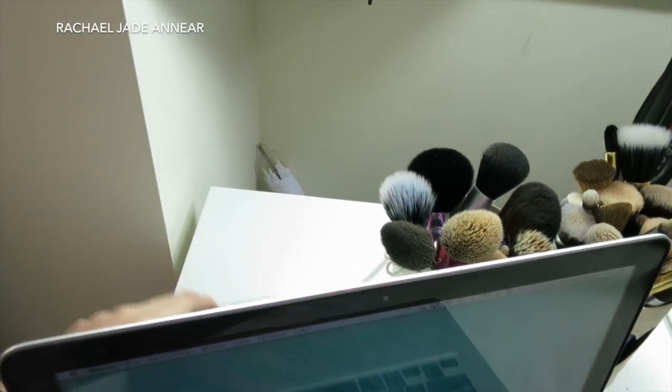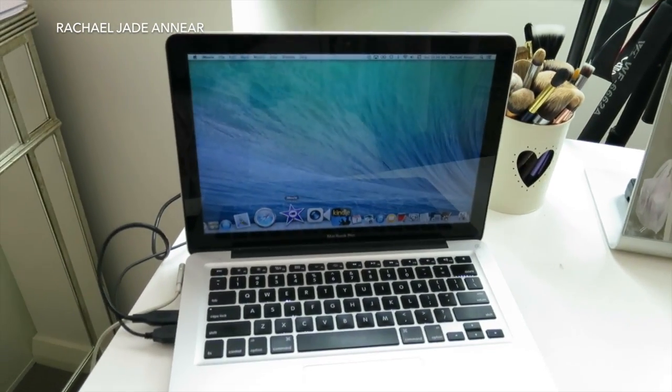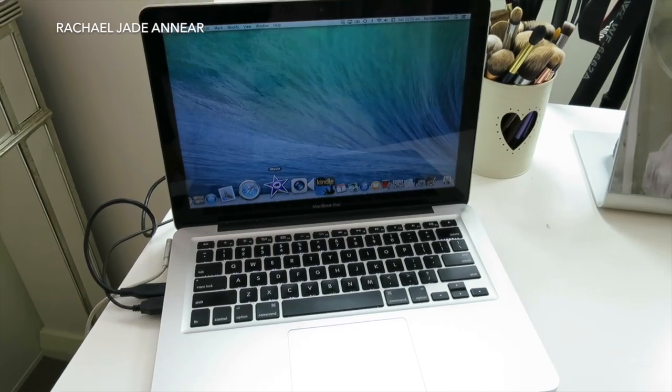You do also need to have an external hard drive because video footage does take up a lot of space, so I use that to store, and I have actually gone through a couple of those to store all my footage and projects on movies that I'm editing, things like that.